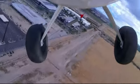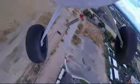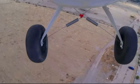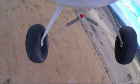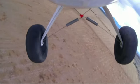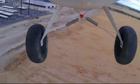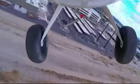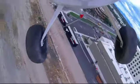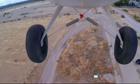Not getting much in the way of the elevator. Definitely out of whack here, out of adjustment. I mean, it's flying okay, but I try to go straight up and I got no elevator really, which I didn't think so. It didn't look like it did.